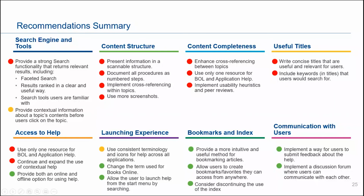All right, and this is just a summary of the recommendations. It's categorized by various features of the help. We've gone over most of the high priority ones, so you can see some of the lower priority ones. A couple of things were the launching experience. We had a few findings where terminology and icons were not consistent across all applications for the help. The term Books Online was odd to them, a bit confusing, and then bookmarks, index, some things there.